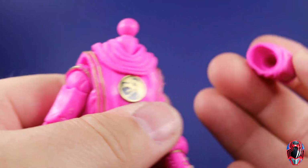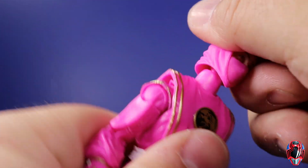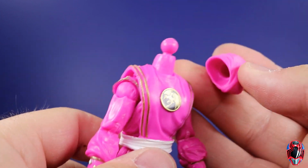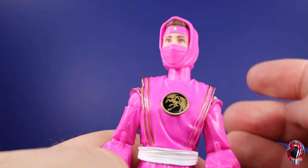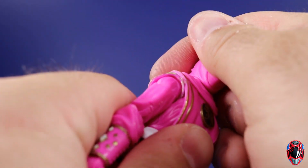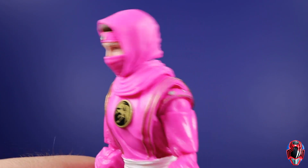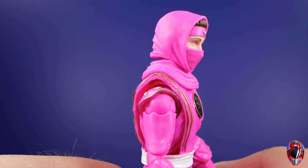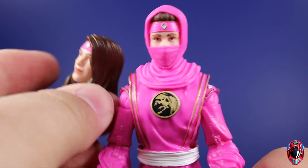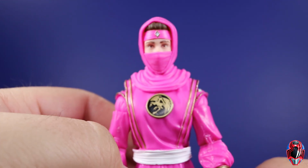Man, that one doesn't even want to pop on. Is that because of that? No. That one doesn't even really pop on. See, that doesn't look right. You gotta have this on there. But yeah, that's just kind of sitting there. That's not technically popped on there sturdy or anything. But I think this is probably how I'm gonna display them. I'm not sure yet. I might just do the unmasked bandana head sculpt. But I really do like the way this looks as well. That looks great.